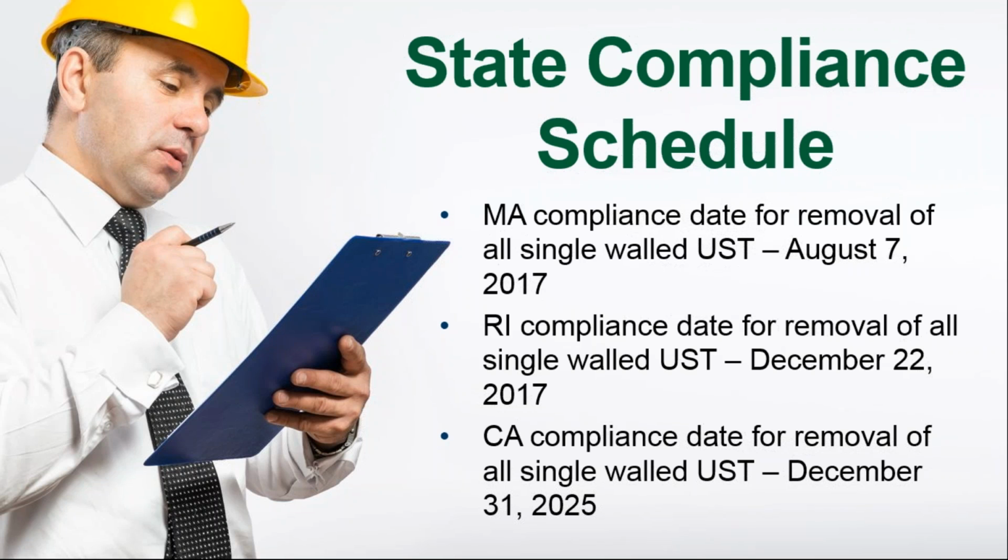The other state, which is odd that it's lenient because the state of California will regulate the water that comes out of your faucet, has decided to have a removal of all single-wall USTs by December 31st, 2025.